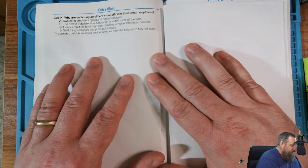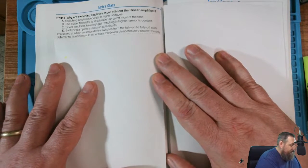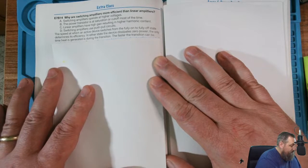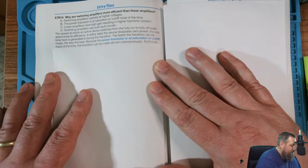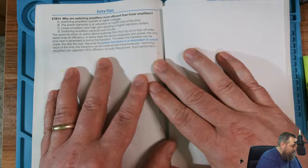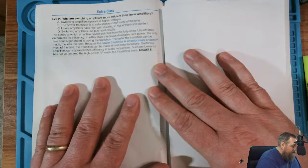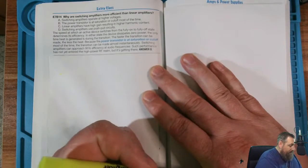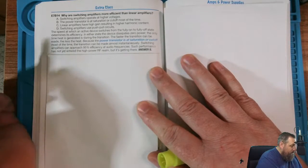The speed at which an active device switches from the fully on to fully off state determines its efficiency. In either state, the device dissipates zero power. The only time heat is concentrated is during the transition. The faster the transition can be made, the less the heat. Because the power transistor is at saturation or cutoff most of the time, the transition can be made almost instantaneously. Switching amplifiers can approach 95% efficiency at audio frequencies. Such performance has not yet entered the high power RF realm, but it's getting there. So the correct answer is B. Why are switching amplifiers more efficient than linear amplifiers? Answer B, the power transistor is at saturation or cutoff most of the time.